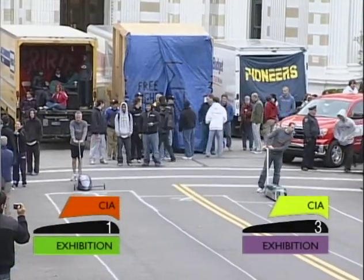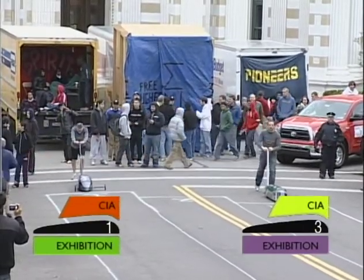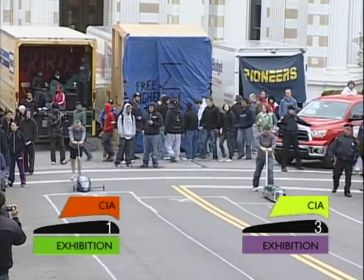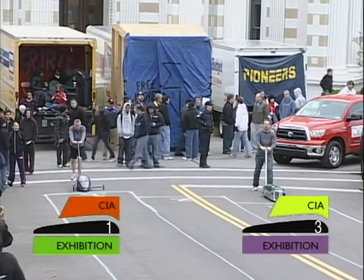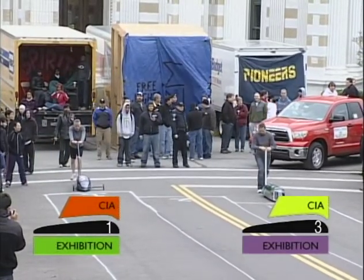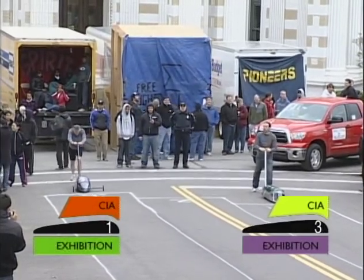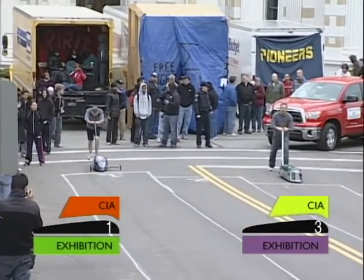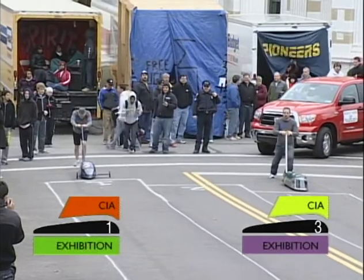30 seconds. And we are getting ready for the CIA versus CIA exhibition heat. And they have taken the blankets off, and we just got the 30-second mark. Oh, boy. 10, 9, 8, 7, 6, 5, 4, 3, 2, 1. Ready, set.